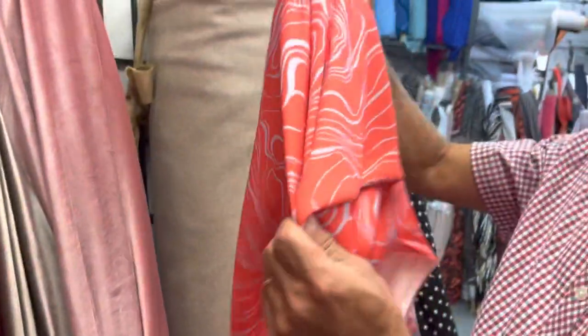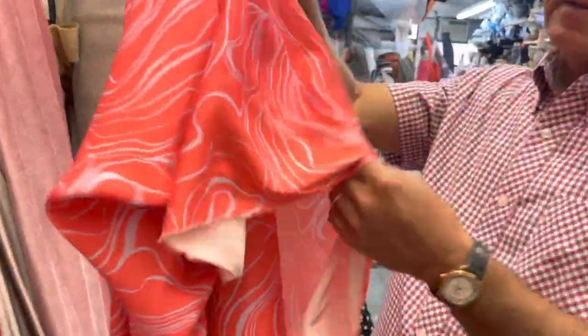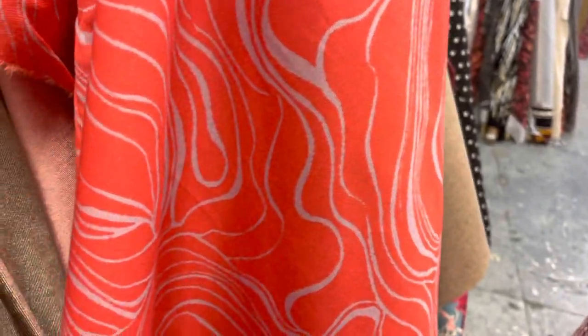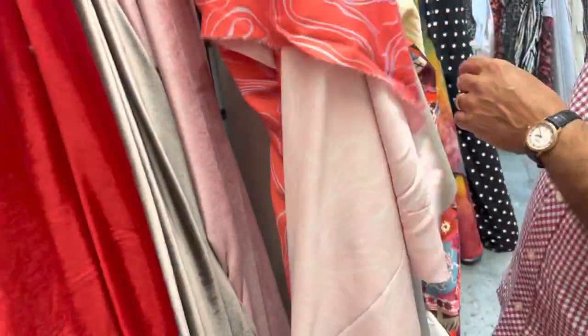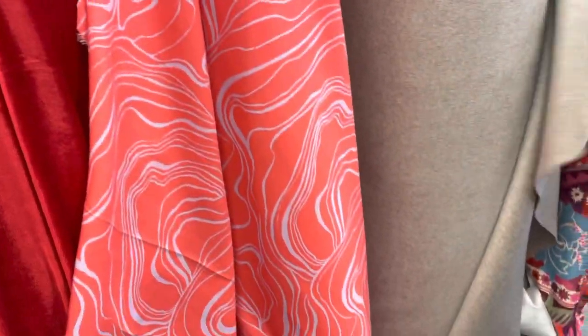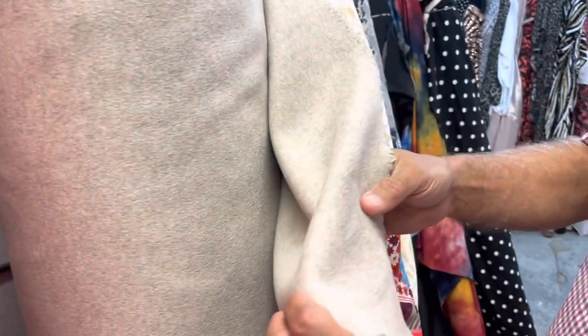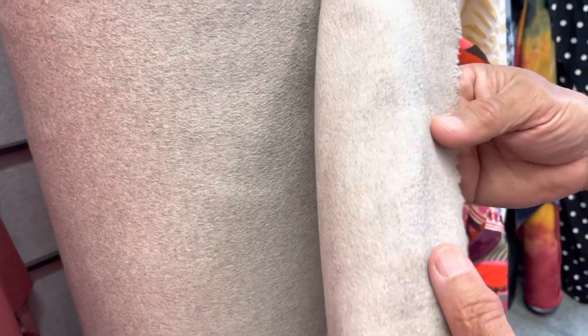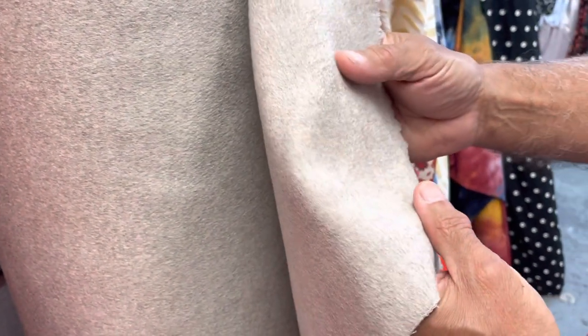The next is rayon crepe. Beautiful color for autumn. Very drapey. No need for lining. The star of this week is the double face wool cashmere. Both sides is cashmere in color, oatmeal. It's from Italy.